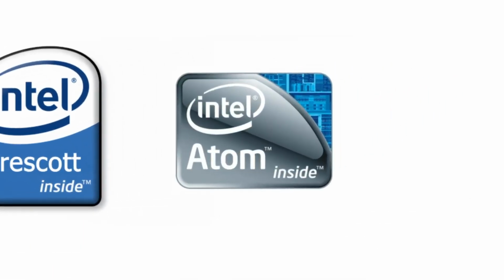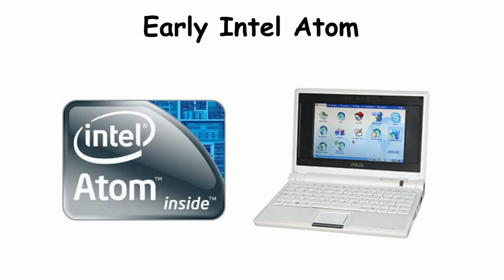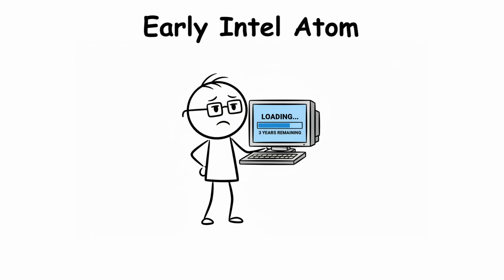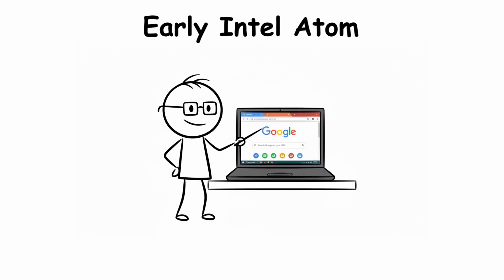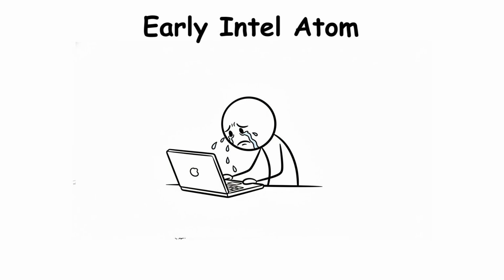5. Early Intel Atom. Atom CPUs were Intel's foray into low-power netbooks. They succeeded in battery life, but failed spectacularly in performance. Browsing the web felt like navigating through molasses. Opening multiple tabs crashed even the most patient users.